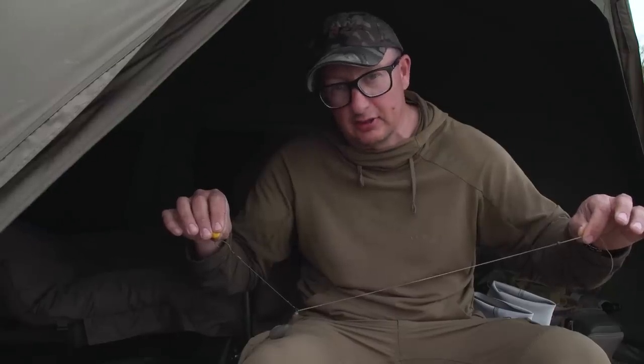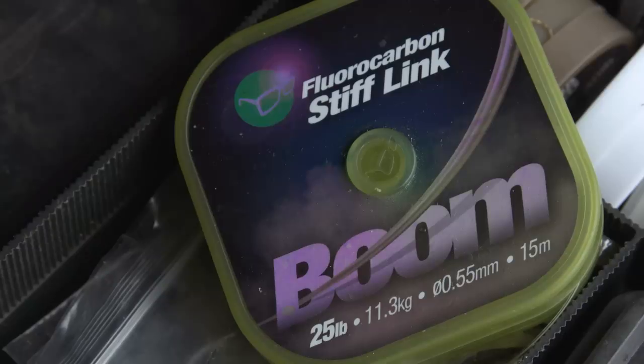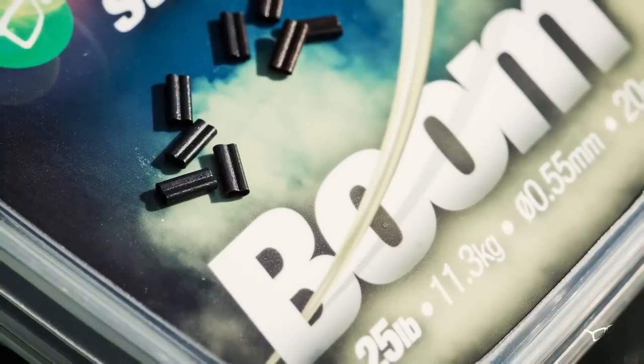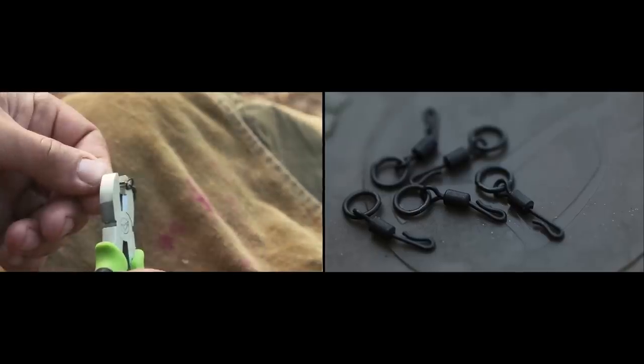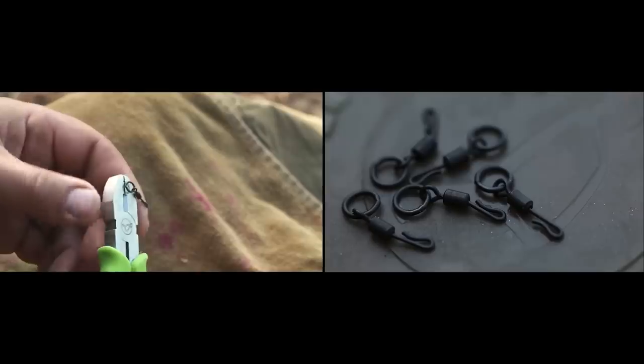And then going down the hook link, it's basically crimped on. This material is called boom because it creates a boom section. It's fluorocarbon tinted, so it's almost invisible in the water. And then basically it's crimped at either end. The crimps are double barreled. You go through one barrel, round the ring swivel, through the other barrel, pull it up really tight into the jaws of the crimp tool, and then just squeeze it down, and that's it done.